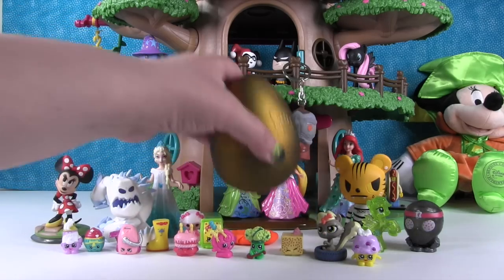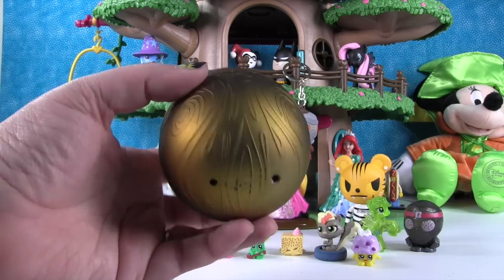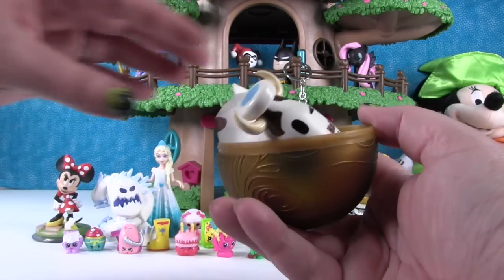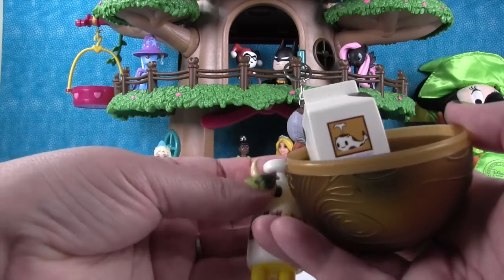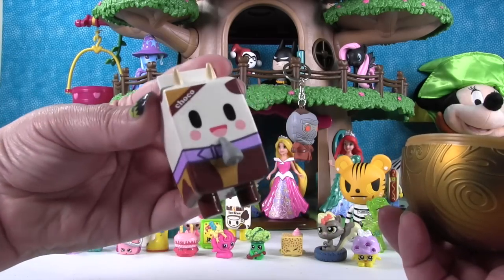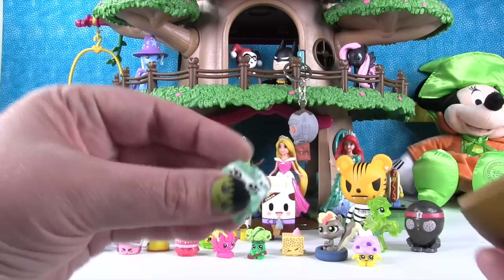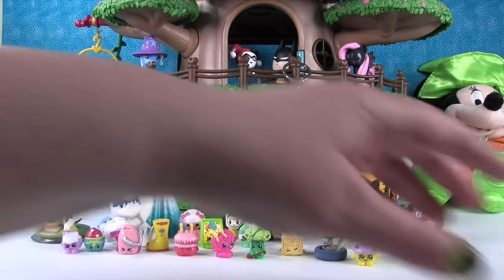All right, last but not least, we have a golden egg on a Play-Doh base. The golden egg has come off on the Play-Doh. Let's see what's in here. Oh, it's a surprise egg with a Tokidoki Half and Half Fat-Free Moofia, which makes no sense. And choco milk. And one more surprise. Uh-oh, Choco Milk, stand up on your little legs. Spilt Milk from Season 1 Shopkins. It's a very dairy-based egg. Yes, it was a very milk-themed egg.